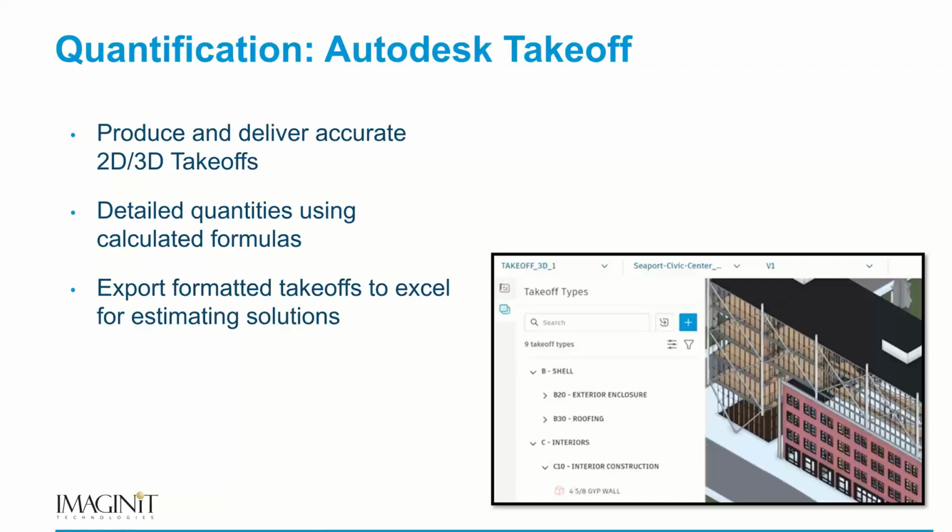And then also Excel, push out to Excel. Most likely most folks already have a solution in place for the next step beyond takeoff with estimating, and we can very quickly and easily push out an Excel spreadsheet to integrate with those.